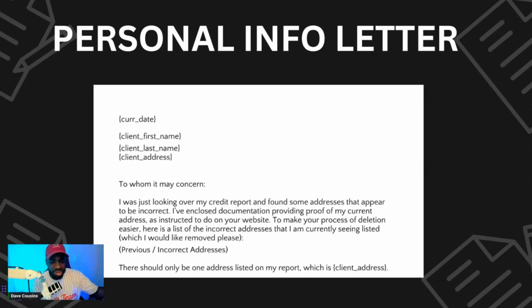But that's not why we're disputing. We're disputing it because you want to only have one name, one address, one phone number, one job history. You want to look credible when it comes to lending. Because if you ever apply for something, you don't want to have all this stuff on your report, and the bank wondering, can I really lend this person money? You want to look credible to the banks, whenever that time comes, if you want to apply for something.